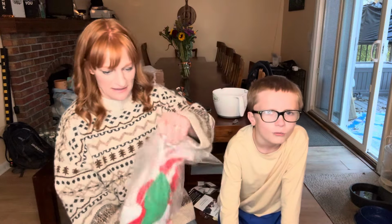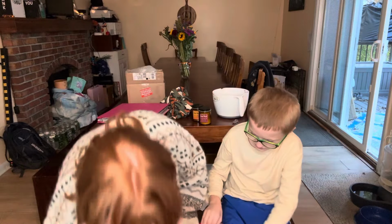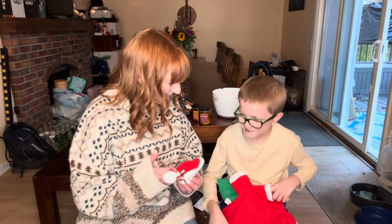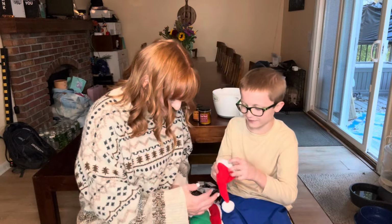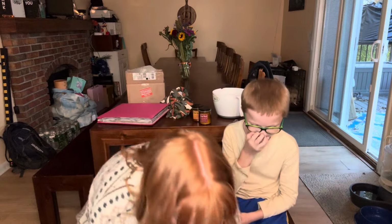Okay, I don't know who this is from. Oh my God, what are those stockings? These are... Oh my God. No. Wait, this is small. I think it might fit the rabbit. Wait! No way. Banana. This might be doll clothes. You're gonna put that on the rabbit. Our rabbit's name is Banana.